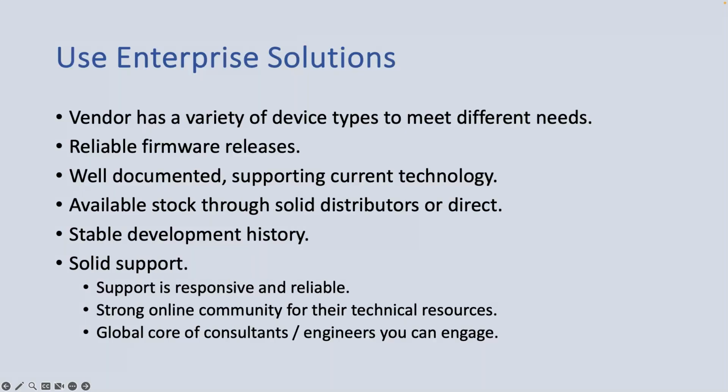So one of the first things you want to do is you want to pick an enterprise solution to work with. This is a vendor that has a variety of device types to meet your various needs. They're not just a one-trick pony with one access point. They have low-end models, mid-level models, for small conference rooms. They have high-density units for areas of large concentration. They have outdoor units. Maybe they have intrinsically safe units for areas that require electronics protection so that you don't start a fire. And then there's other types of APs: directional versus omni, large crowd versus smaller crowds and such.